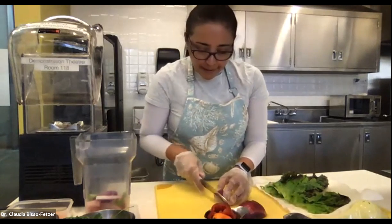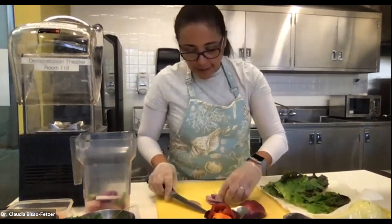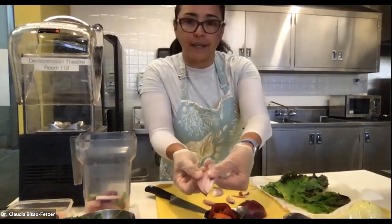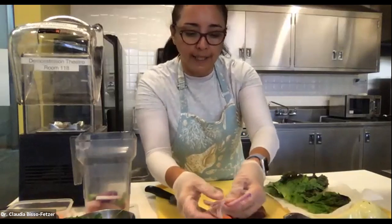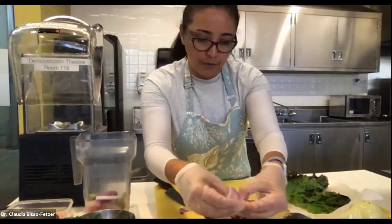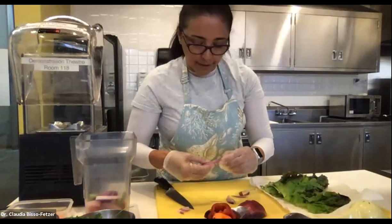So I'm going to cut it here. Because it's a raw onion, it's going to be cooked by the lemon. You can see it's cut lengthwise, and then we're just going to let it rest for a few minutes in the water here. This is going to help us to decorate the ceviche later. So we just put a little bit of the onions.